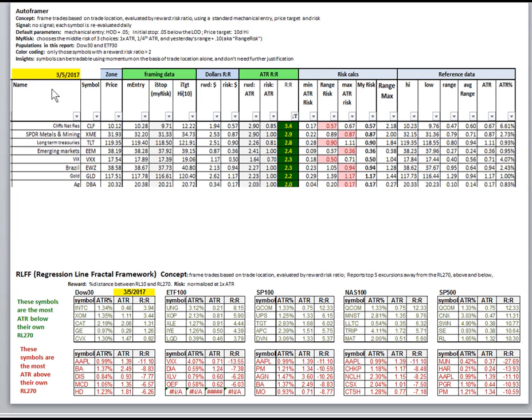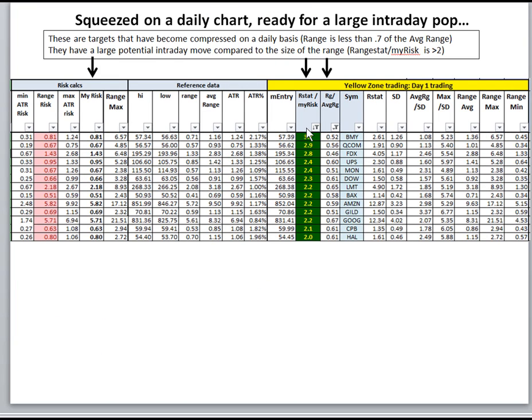Okay, back to the daily. We've got some auto framer targets already pre-framed out for you. You can see XME, Treasuries, emerging markets in Brazil already mapped into there, and their reward to risk ratios on a swing basis. The regression line fractals continue to give us insights into the relative strength of leaders and laggards on a longer term basis. And the daily squeezes, lots to choose from in here. There's Monsanto, Amazon, Google, and Halliburton available.